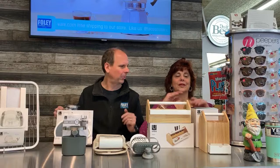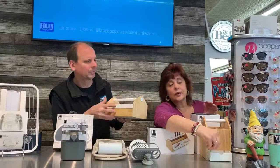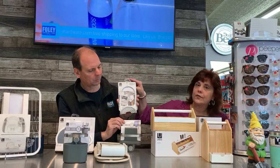We have two new storage boxes, which are great for makeup, great for your desk. You can also use it for your tools, little drawers, little compartments in here. Very nice. You can store a lot of cool things in that. You can imagine. These are for your sink. Yes, this is great for your sponge. Just put it right over your faucet. It also comes in black and red.